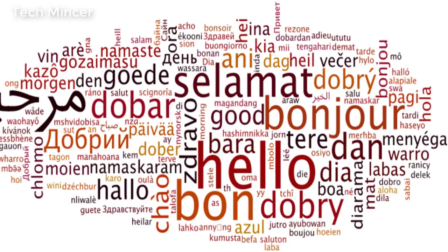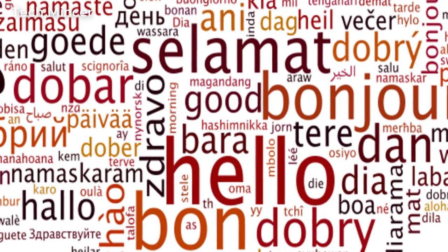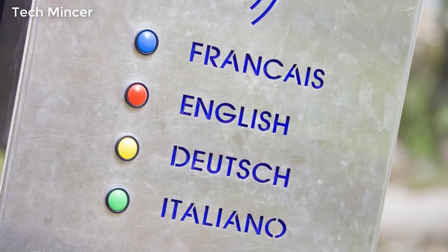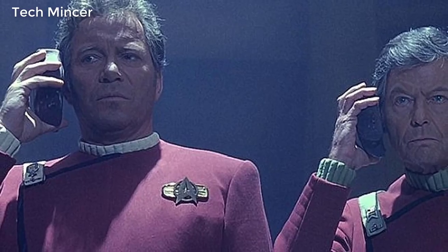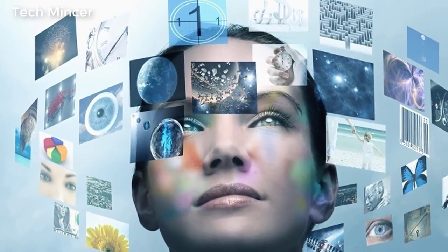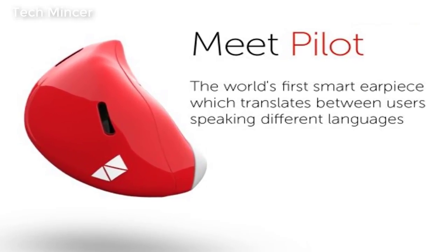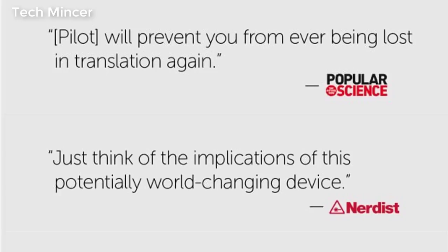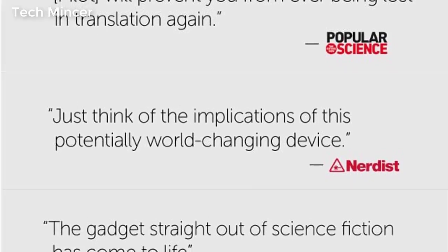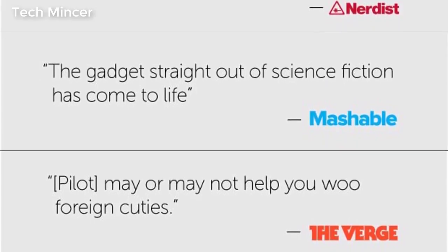Imagine being able to visit any foreign country without having to worry about the language barriers. Until now, universal translating devices only existed in science fiction movies. But technology is finally approaching the human imagination. Meet the Pilot, a smart earpiece that instantly translates spoken language, allowing the user to have a consistent conversation despite not knowing the speaker's language.